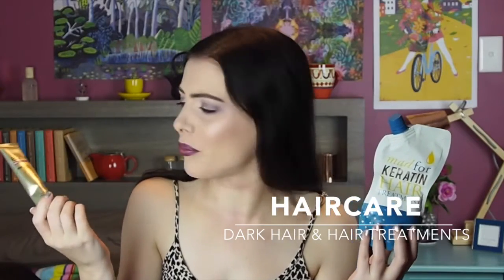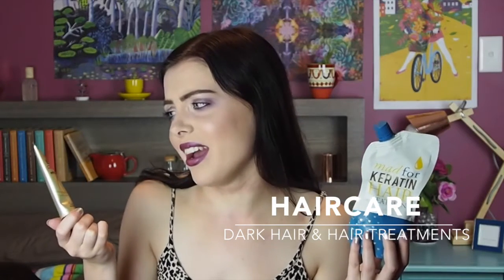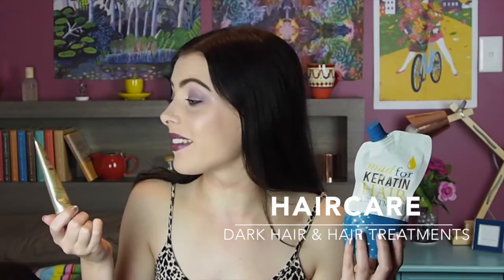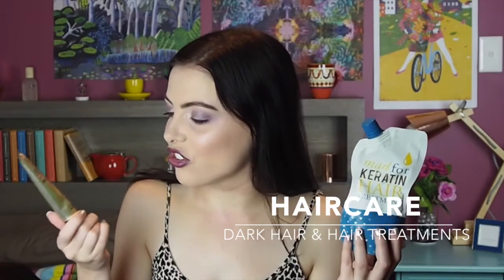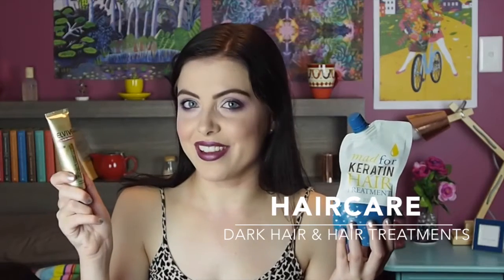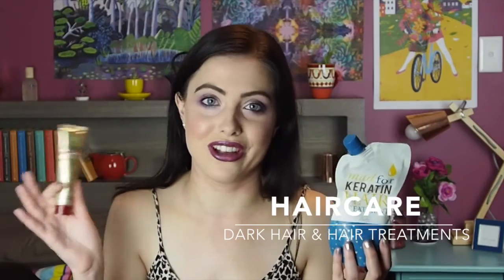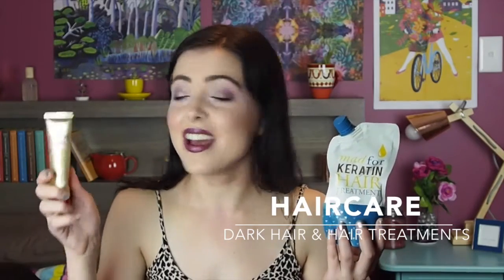I have a feeling it's a bit pricey though, and it is the L'Oreal Elvive, I'm not sure, but it's a color protecting conditioner for colored and highlighted hair. These usually come in hair dyes, so I knew what they were going to be like, and they're always so moisturizing and do such a good job compared to normal conditioner. So I've been loving this.